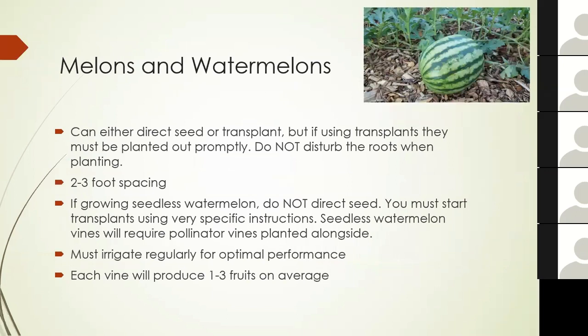Okay, melons and watermelons. These are just my favorite crops to grow. It's just so neat to be able to go outside, pick a cantaloupe, and eat as much as you want, like every day. So I'm really into growing cantaloupe and watermelons. I've done other specialty melons too.